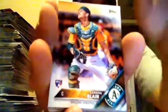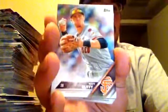Miguel Gonzalez, Carson Blair. There's Marcelo Ozuna again. And we just saw these guys. Justin Nicolino. Hey, there we go. There's one we were getting. Kenta Maeda. Sleeve this guy up. Francisco Lindor. Matt Duffy. What do we got here? Michael Reed. And that's 1303 out of 2016.